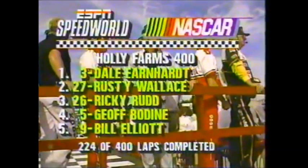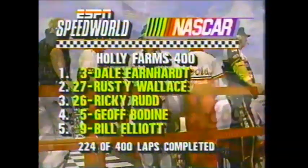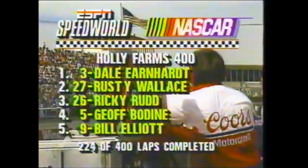And one big difference we're seeing now is Ricky Rudd's car is really coming to life. Ricky Rudd now being shown back in third spot. The top five as we have them right now: there's the leader, Dale Earnhardt, leading the way. Of course, Rusty Wallace in second spot. Back in third now being shown is the car of Rusty Wallace, or Jeff Bodine.